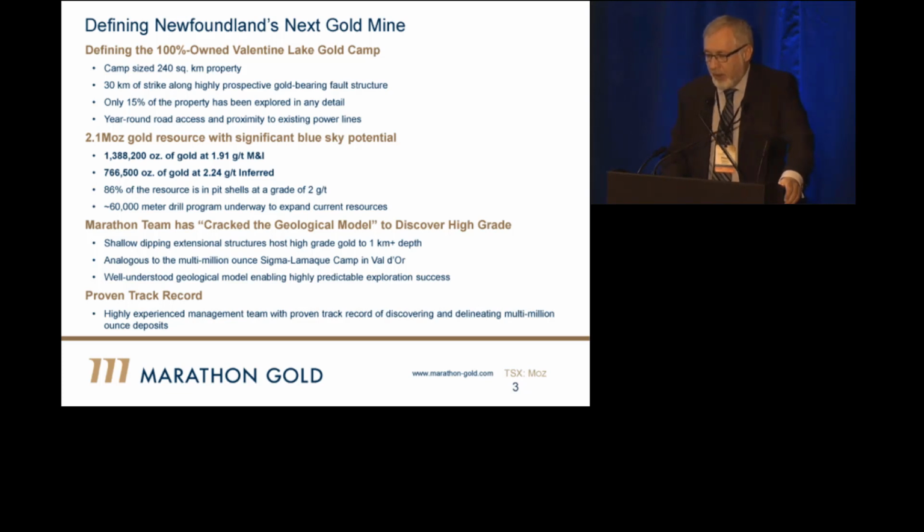We've got close to 2 million ounces. I know you're not supposed to add measured, indicated to inferred, but everybody does anyway. Most of this, 80% of this, is pit constrained, and it's at a grade of roughly 2 grams. So this is a very good grade. And we've been working on this project for 7 years.